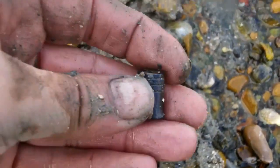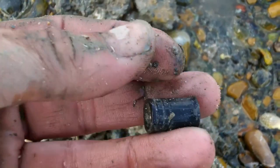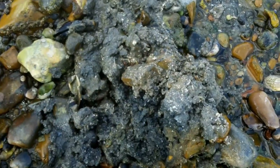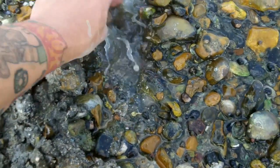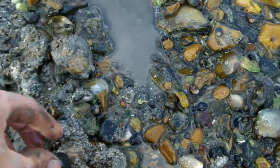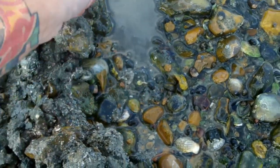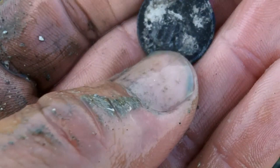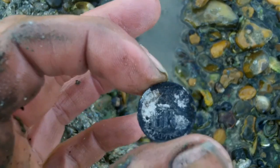Well, I'm getting suitably covered in mud. I've had loads of these triple ring, they're called a Minié bullet or Minié ball, sorry. But we've got a coin. Where is it? There it is. Don't know what it is yet. Let's have a look. Oh, I reckon that is a sixpence. Oh, yes, it is a sixpence. Oh, look at that, lovely. That's gonna be George the Sixth, I think. 1945. There he is, just about. Cool!